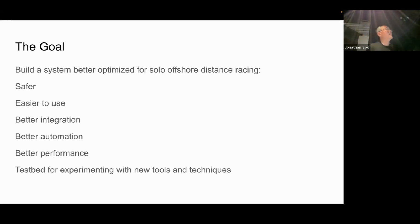I also wanted something that's easier to use. Physically, it's a tough environment to work in. There's bright sun, there's nighttime, there's rain, you're wearing gloves, your hands can be cold. You may even be at different places on the boat where you don't have access to the controls. So I wanted to figure out how I can improve on that.